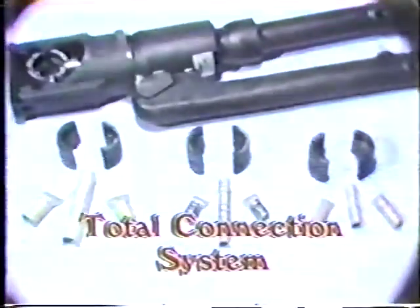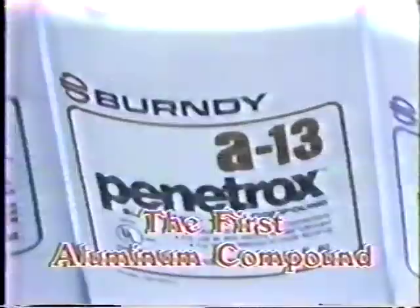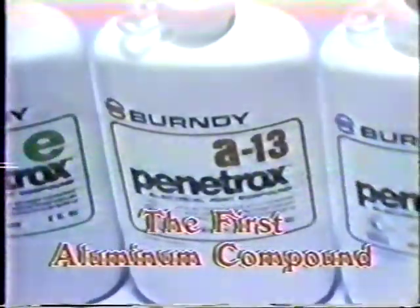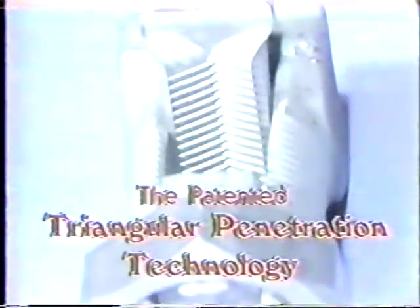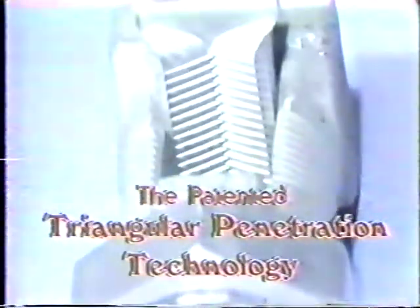Since connectors are Burndy's only business, we established the first laboratory dedicated solely to the testing and development of electrical connectors. We introduced the original concept of a total connection system. Burndy developed the first forged split bolt connector, the first connector compound for reliable connection to aluminum conductor, the first line of compression connectors, and the patented triangular penetration technology to satisfy the new UL 486B requirements.